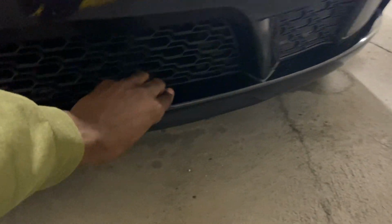The only good thing about this bumper is obviously if it's plastic, it's not gonna rust, but other than that, man, I could literally shake this with a finger and I could literally move the whole thing. I don't know if you guys can see that on camera.